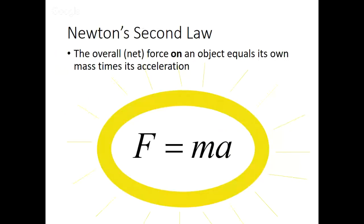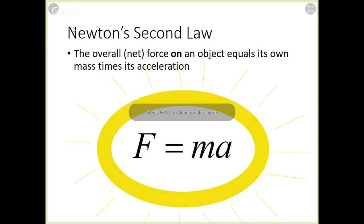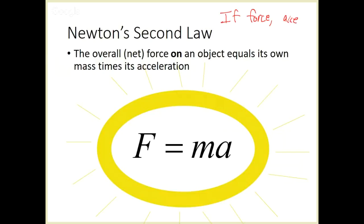You'll need to know Newton's second law. And if you don't have Newton's second law already committed to memory, this is one equation that you will have memorized before you leave this class. F equals ma. Basically, Newton's second law is just like the reverse of Newton's first law. If there is a force, there is an acceleration. Whereas Newton's first law was no force, no acceleration. And again, this is a net total force.